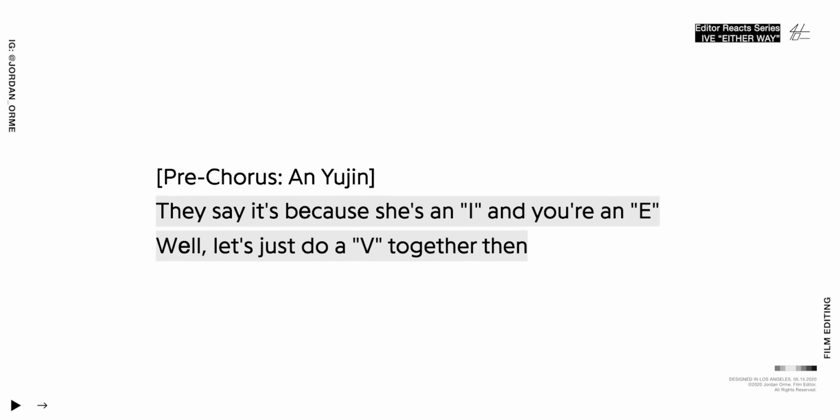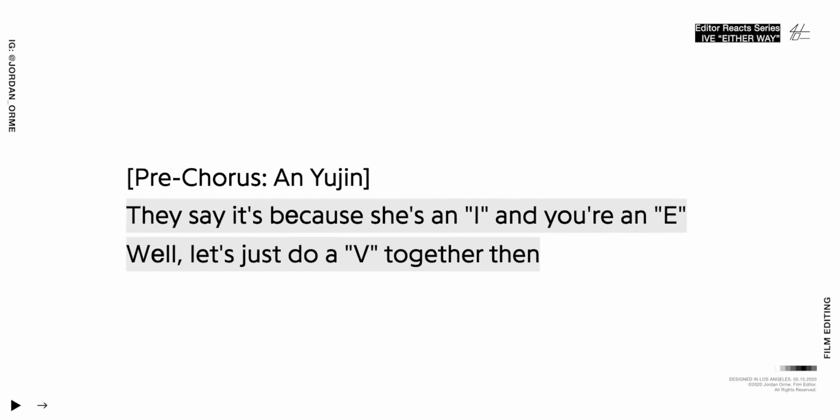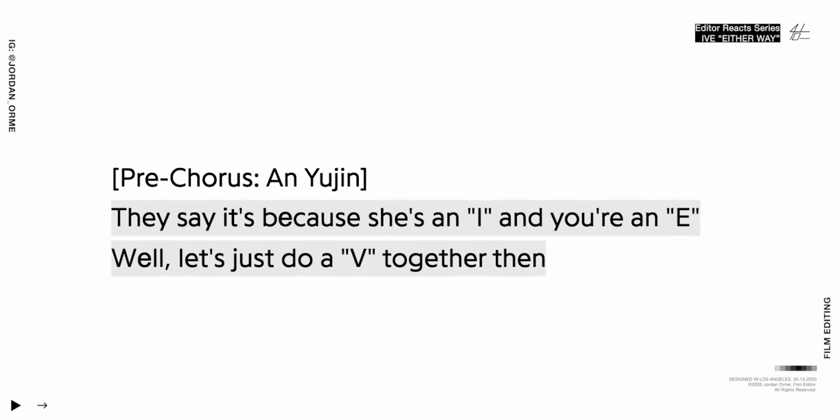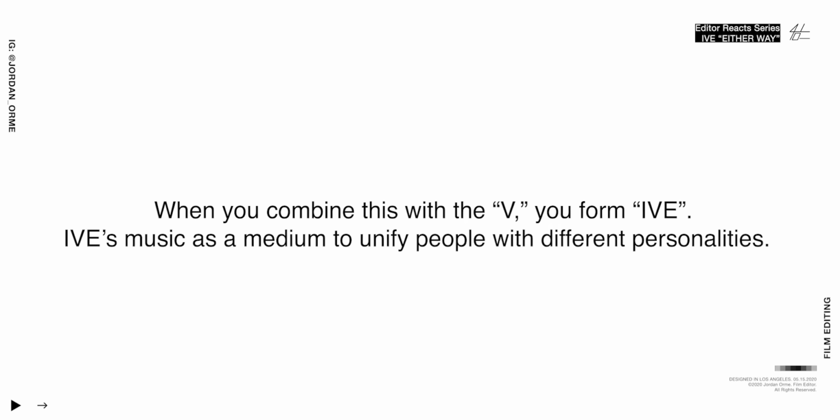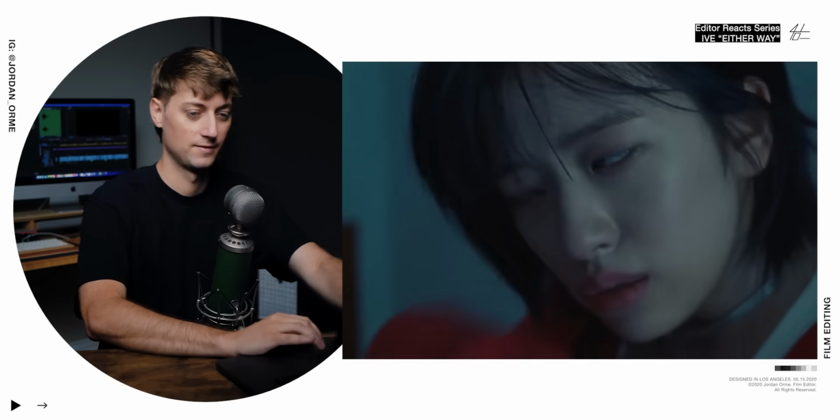Let's talk about the lyrics here at the end of this section. They do a little play on words with IVE. They say because she's an introvert, I, and you're an extrovert, E, well then let's just do a V together. We're all created differently. There's all kinds of different opinions that it's hard to make everybody fit together in a cohesive way. So let's just make the most out of it and maybe not care either way.